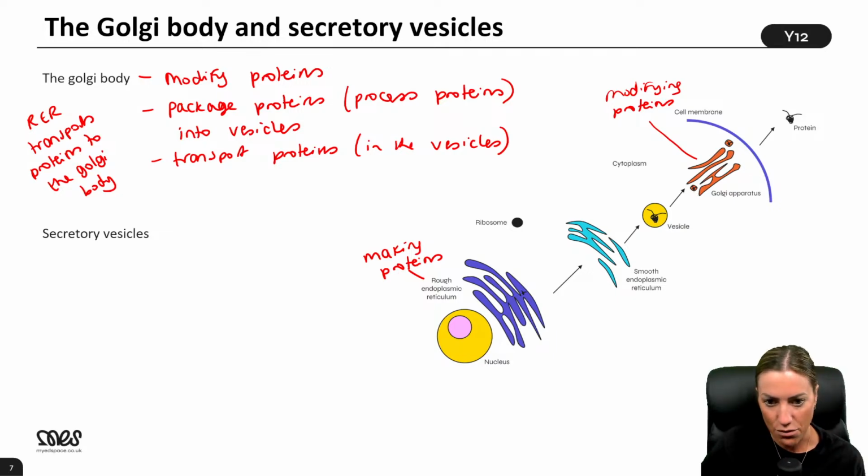Does every protein go through this step? No, not every protein, because if it's a very simple protein and it's just made at the ribosomes in the cytoplasm, then it's not going to be modified and transported out of the cell.